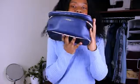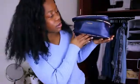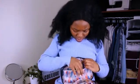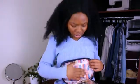So I keep my makeup in this makeup travel container thing. But in here we have a compartment. I have hair clips, hair bands. I have miscellaneous things up here.